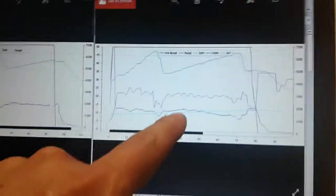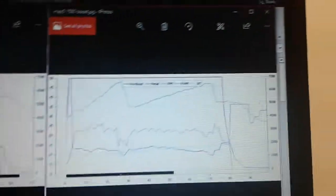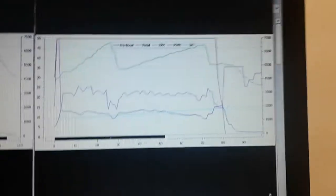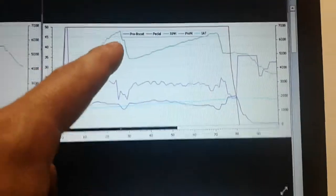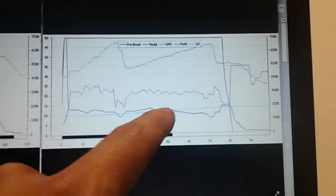This was one of the very first graphs that I ran on my car, and you can see our boost, how it kicks in and where it drops when we shift, right, for our RPMs and where we shift when it builds, and then it drops again.